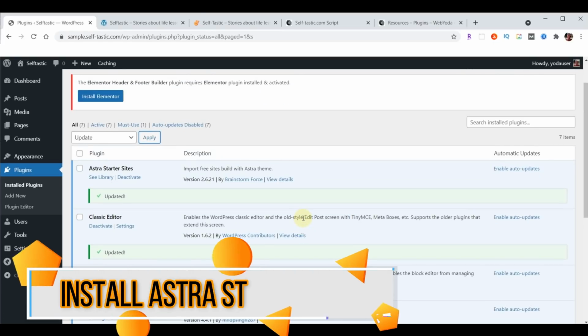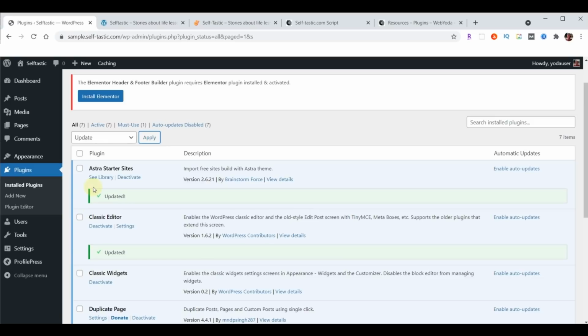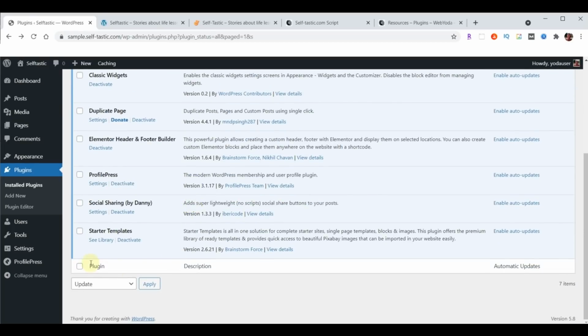And now we're ready to install our starter site. Now watch what happens when I click right here. I want to see the library. It's going to give me this, sorry, you're not allowed to access this page. Don't know why. Sometimes it doesn't do that. Usually it does. So I'll click the back arrow. And then we'll go back to the starter sites. When we click on See Library again, it's going to work.